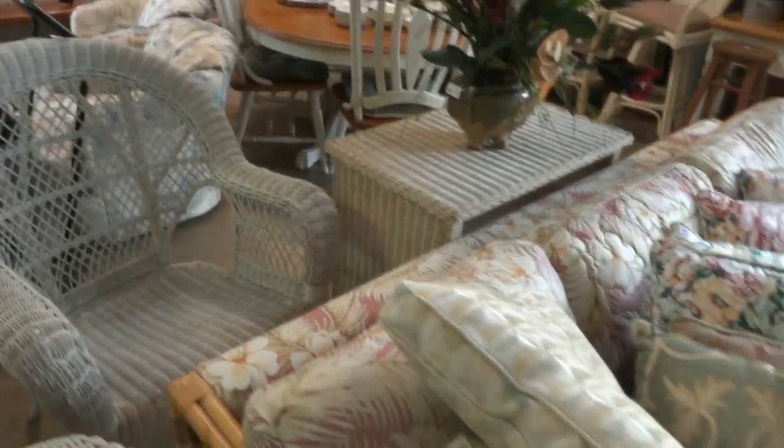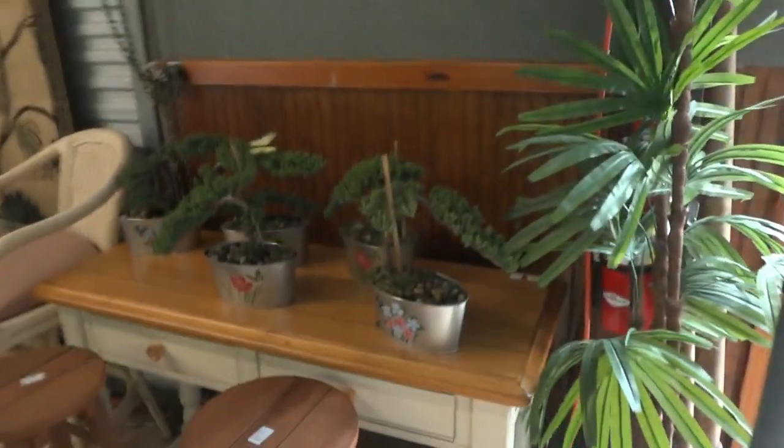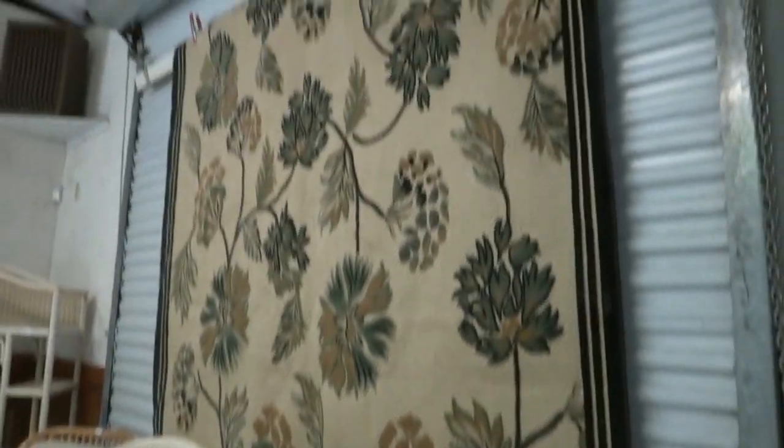Nice wicker. Nice little set. Two chairs. Couple of tables. Nice little rattan patio. Lots of pillows, man. Get all comfy on them puppies. Here's some make-believe bonsai. You can make believe you did all that work, even though you didn't. Bar stools, twisted bamboo. Those are nice. Look at that rug waiting for your patio.